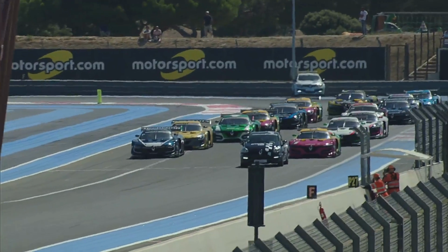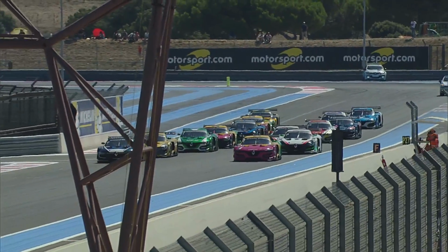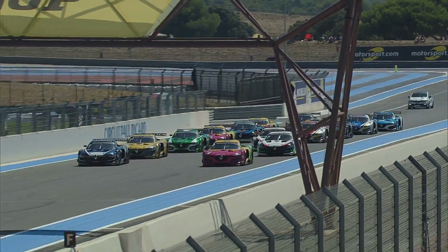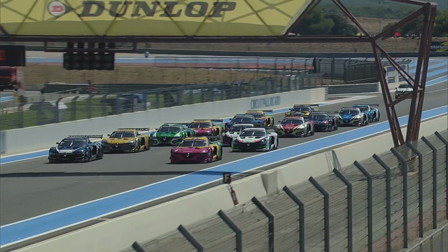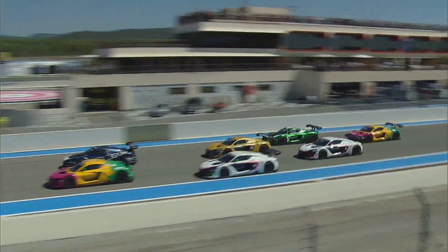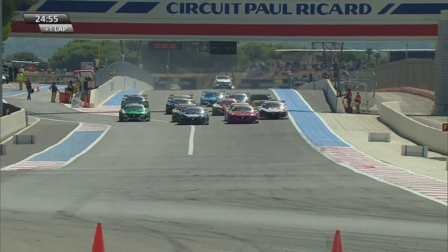The pace car is about to dart to the right, leaving it very, very late. It does so now, and 14 Renault Sport Trophy cars are heading down towards the main straight. The RHGP cars almost overlapping there. Is that part of the game plan? The red lights now on the gantry are extinguished, and we are racing for 25 minutes plus an extra lap.